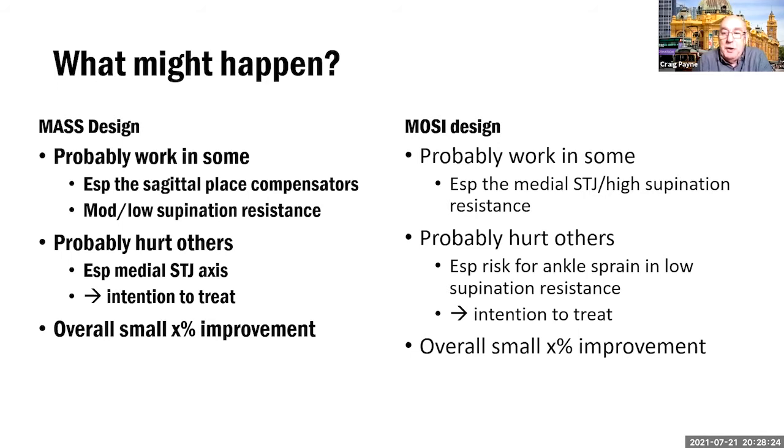They probably stopped wearing them. But because of what's called intention to treat analysis in clinical trials, we still include them in the analysis. So overall, the mass design might have got a small X% improvement in symptoms.